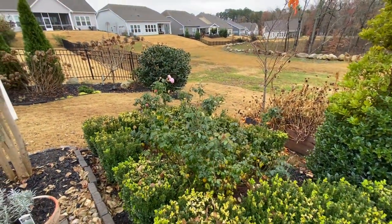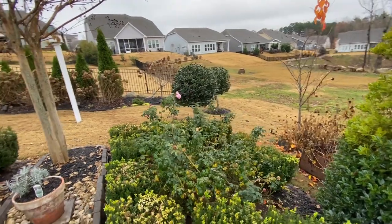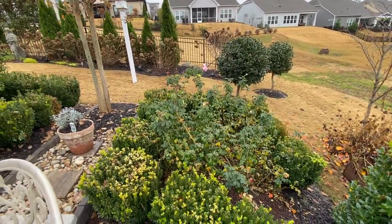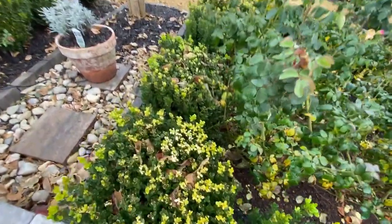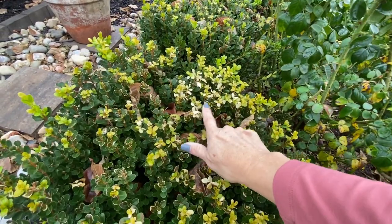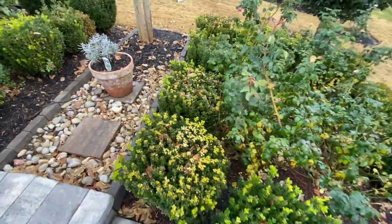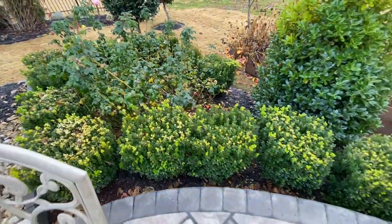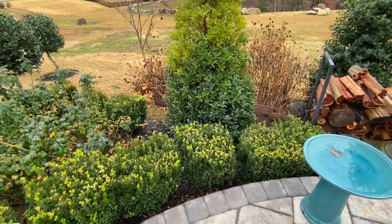This one's a different David Austin rose, a little bit lighter pink. It's called Eustacia Vye. You can see a little bit of the winter burn on this boxwood right here, so that's normal. Just to let you know, this is three years of these boxwoods and they're almost ready to close together to give me a tight hedge.